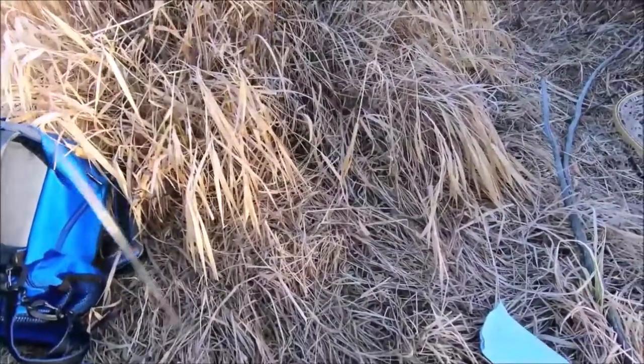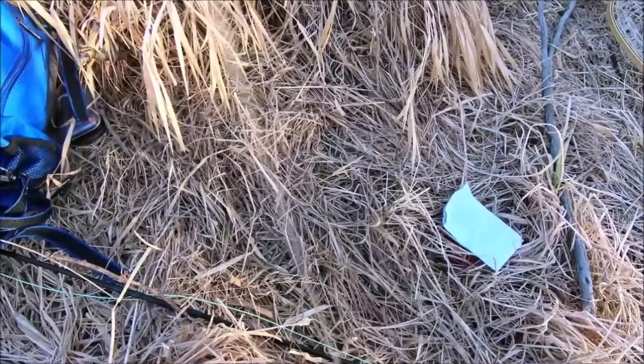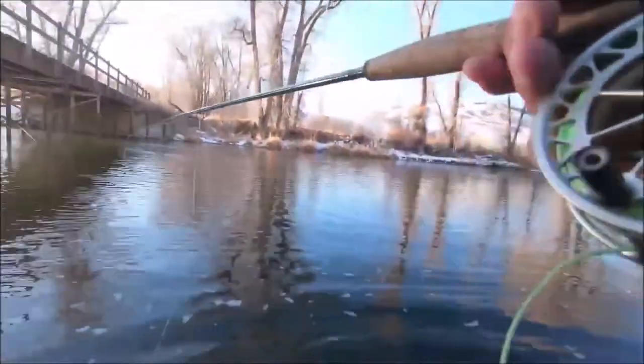All right, so here it is. Go on and put them on. We're going to make it the leading fly, which is going to make it an attractor. It's 20 degrees outside, but the river temp is a lot warmer and more active. Here we go. That's some Binks bait.